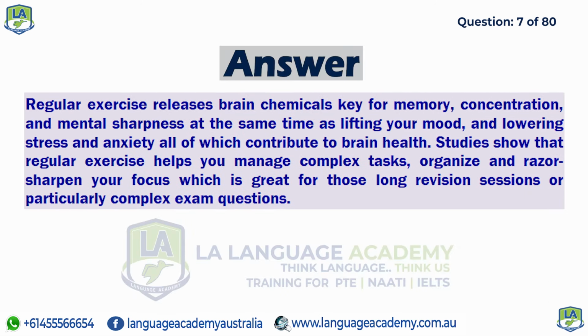Regular exercise releases brain chemicals key for memory, concentration, and mental sharpness at the same time as lifting your mood, and lowering stress and anxiety, all of which contribute to brain health. Studies show that regular exercise helps you manage complex tasks, organize and razor-sharpen your focus, which is great for those long revision sessions or particularly complex exam questions.